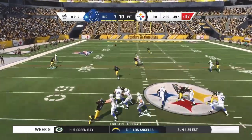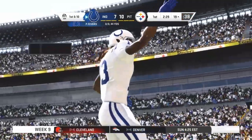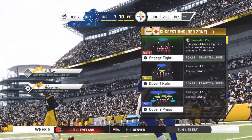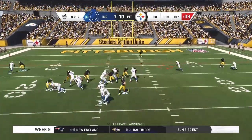On first and 10, Rivers. He's got it to Hilton. And they'll wind up getting this one all the way down inside the 20. Give him 30 yards there. So the big play means just like that, they'll operate from the red zone now on first down.